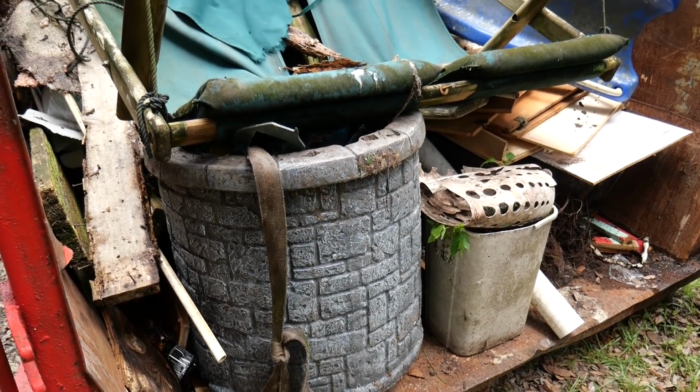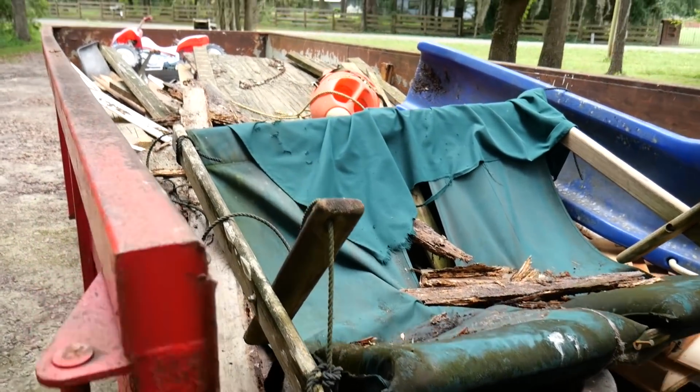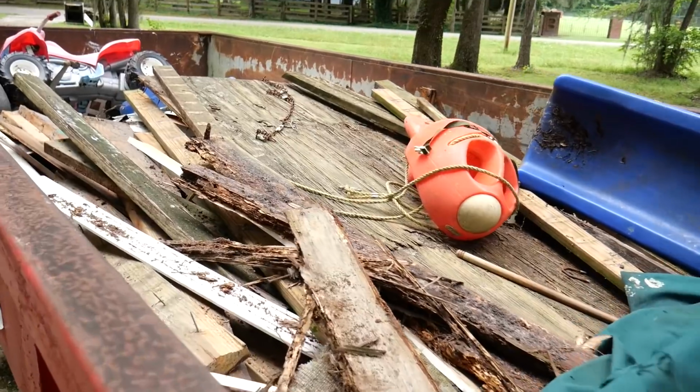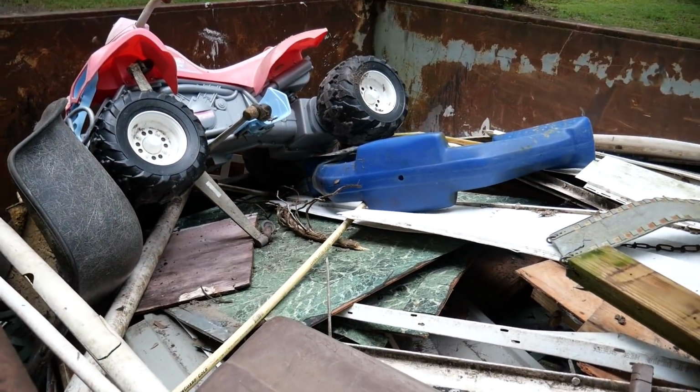Look at this mess. We just about filled this dumpster with all kinds of junk. Wow.